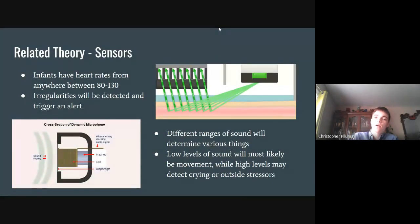For our sensors, I want to talk more about just the parameters we're going to use, instead of the theory behind how they work. Basically, for infants, more so after 1 month, a healthy heart rate is from 80 to 130 beats per minute. If the infant is before a month, it can go up to, I believe, 170 and down to around 70. So it ranges, but for the most part, we're going to be looking at heart rate from 80 to 130 beats per minute. And any irregularities that are detected will trigger an alert in the application.